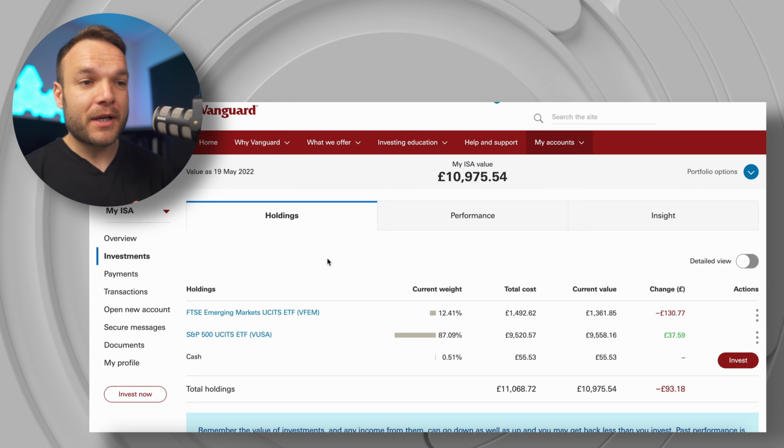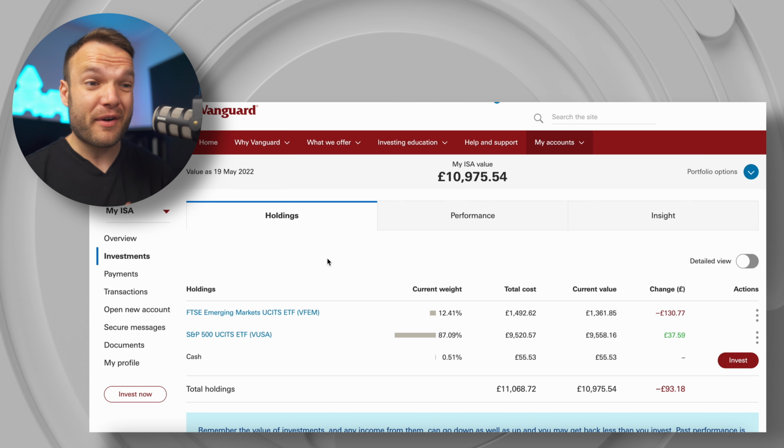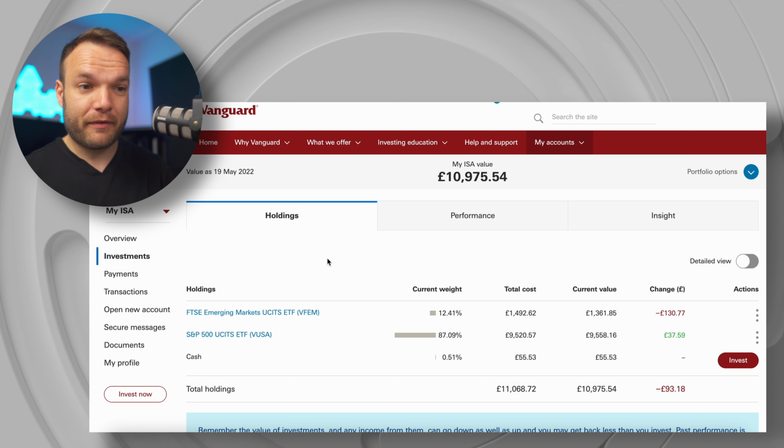At my age, in my current position, I'm not intending to touch my stocks and shares ISA for a very, very long time indeed. So at the end of the day, I'm pretty happy with the S&P 500 at the moment.